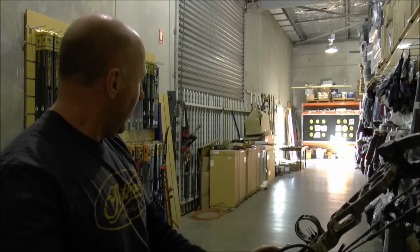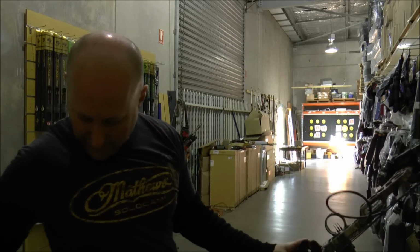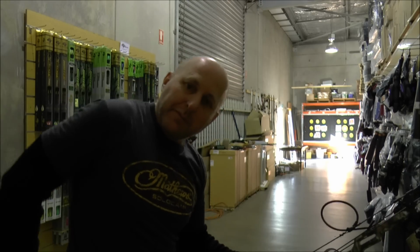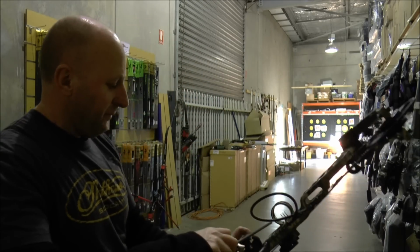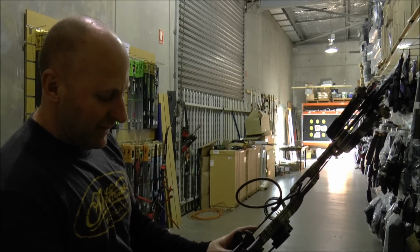I really wish we'd set these sights before I started, because they shot high left. I normally sight these bows in before I start, but it's going to be really hard to pull the arrows out of the target.